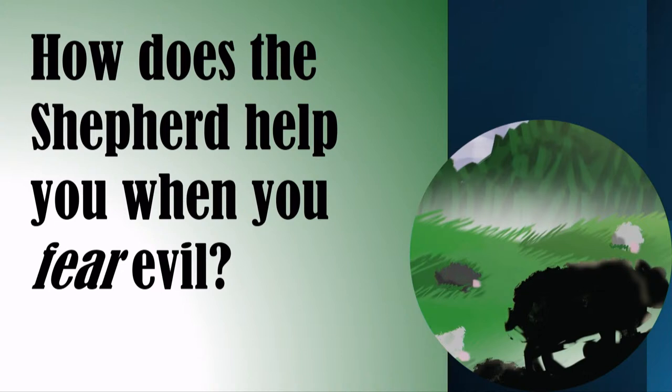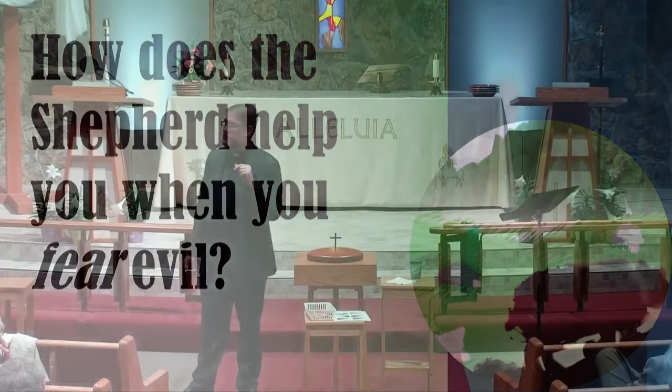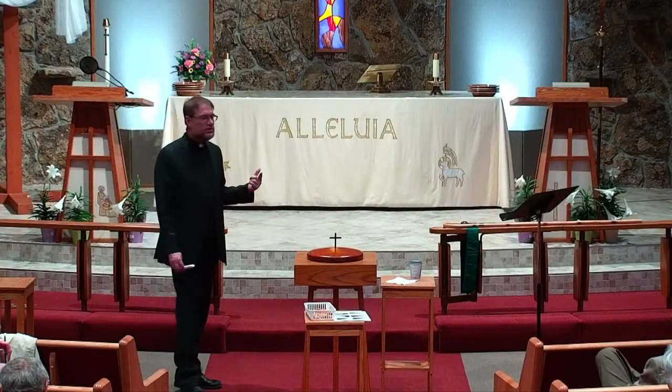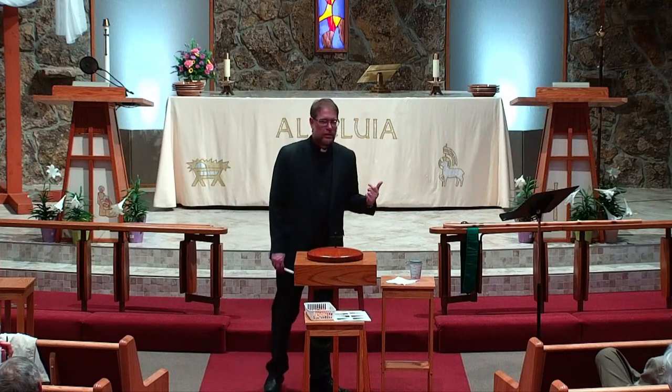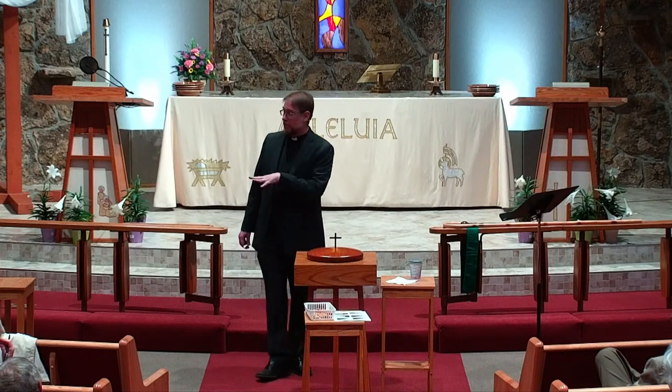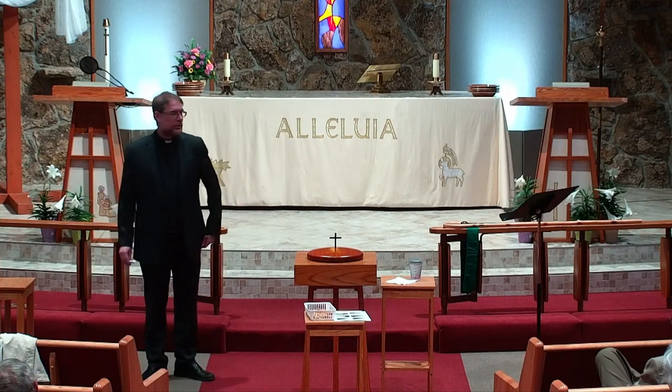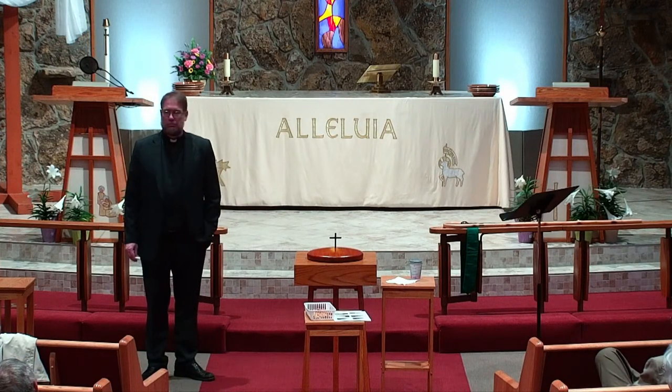So over and over, we have this in God's word. We have God taking care of our primal enemy, Satan, the world, and even our sinful nature. But my question is, how does he help you when you're fearing it? So fear is a different one. How does the shepherd help you with this? Because we talked about the problems of fear: paralysis, scattering, all the stuff. How does the shepherd help you? Yes, please.